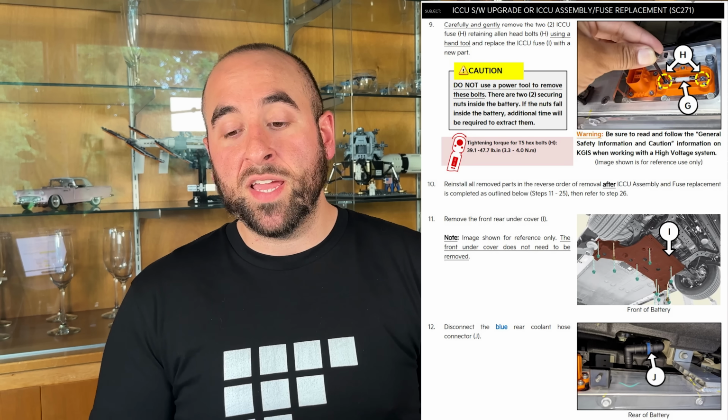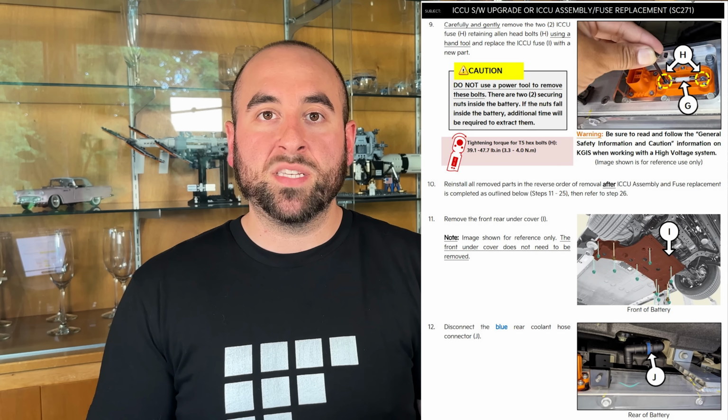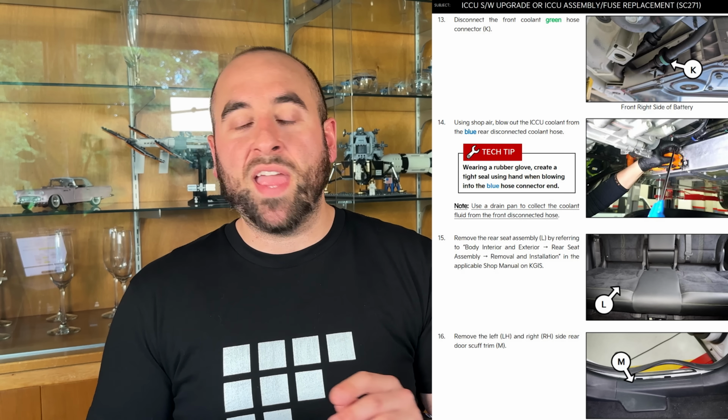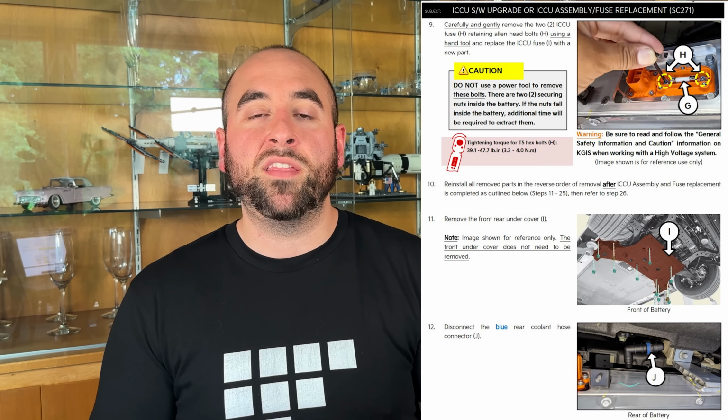Now, if they do see it, they're going to have to do some further troubleshooting, and like they said, possibly replace the fuse and the ICCU. It could be a combination of the two, I don't really know, but that's what they're going to do. And if it gets to that point, it's not a super quick fix. They have to pull the back seat out of the car. They have to pull the ICCU out, and to get that out requires draining some coolant lines. So there is some stuff that is going to have to be done if the ICCU does need replacing. If the fuse does need replacing, they got to get under the car, and then they have to replace that.